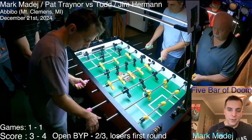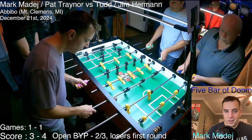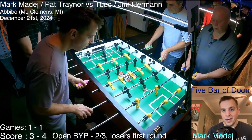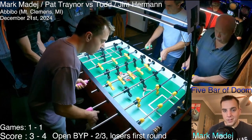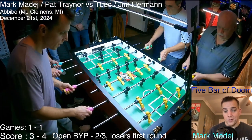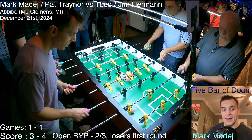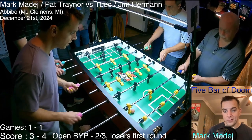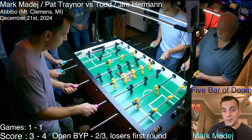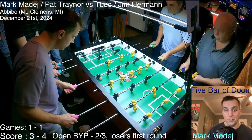Get it back up on the 3. Been shooting very low percentage. Another very not inspiring pull side. Jim blocks it. Luckily, I get it back. Try to go for the middle. I don't really blame myself here. I'm just shooting so bad. You kind of just rip a middle and pray. You know what I mean? You're like, well, at least it's going to be on goal if you shoot a middle. It's more than I can say for my pull or push this match.